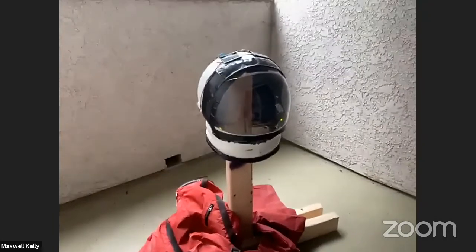Hello, everyone. Hopefully you guys can hear me. My name is Maxwell Kelly. My project was unable to get to the desert for the reasons that Professor Stalbaum said earlier. So this is what I call the helmet. And it is, as it looks, a helmet.